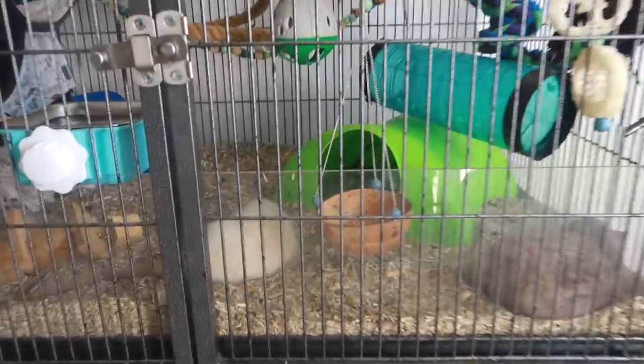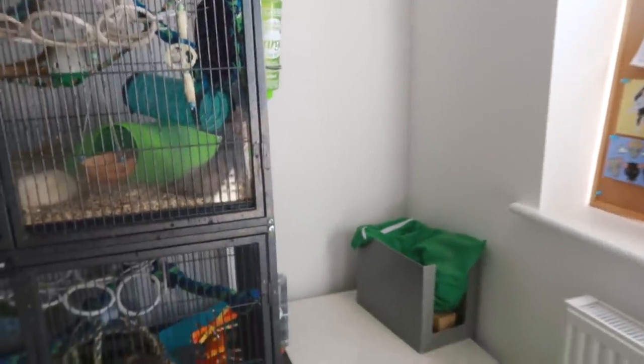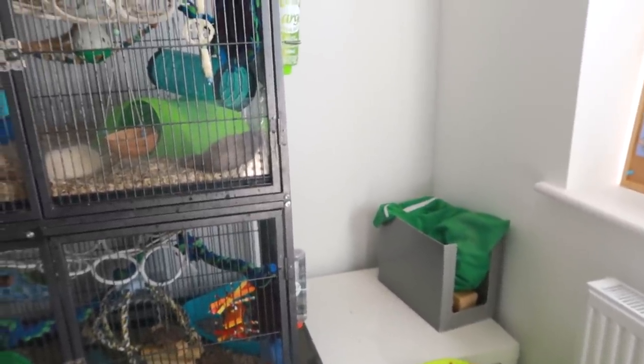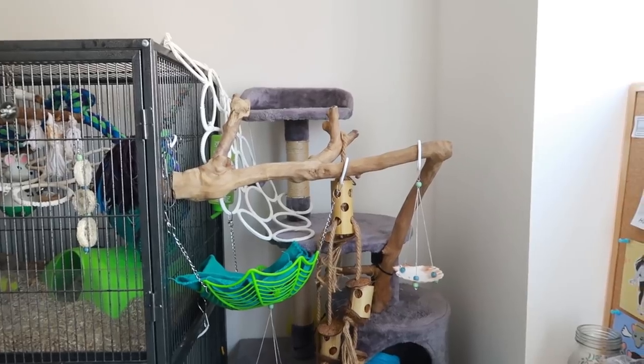Pudding, are you okay? I think he's hot. It's not the nicest day today for them, so I'm going to go and get their free roam stuff, maybe like their froggy pool, and just give them a few things to cool down in. So that's what I'm going to do right now. And done, for now anyway.